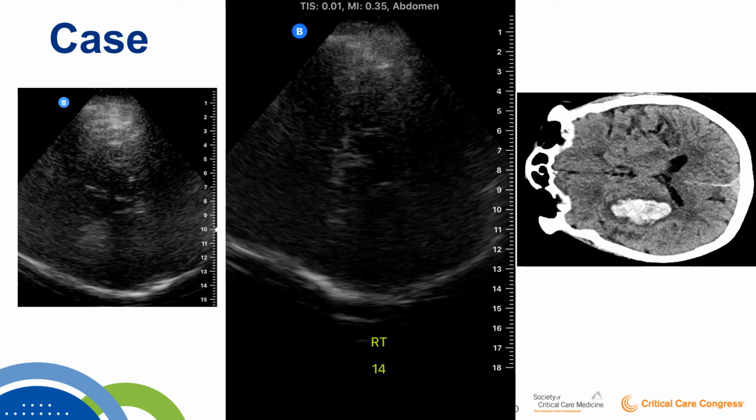The middle image shows our starting place where we orient ourselves in the brain. Again, we can see a midbrain and opposite skull here. The leftmost image is taken when we fan the probe upwards. We see a hyperechoic region of the basal ganglia that correlates to an ICH.